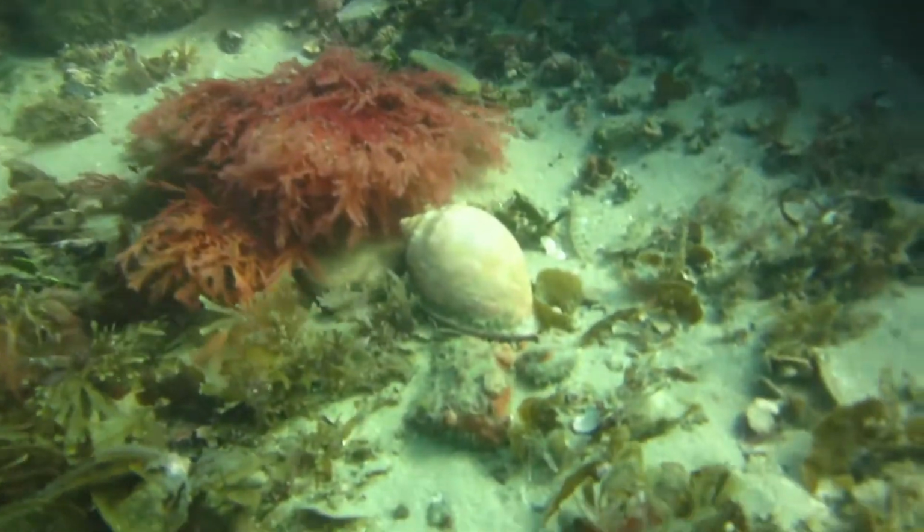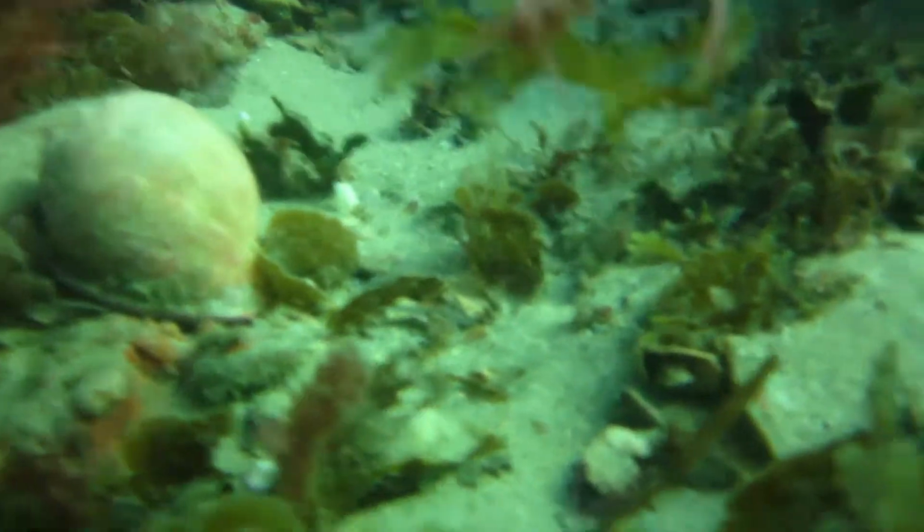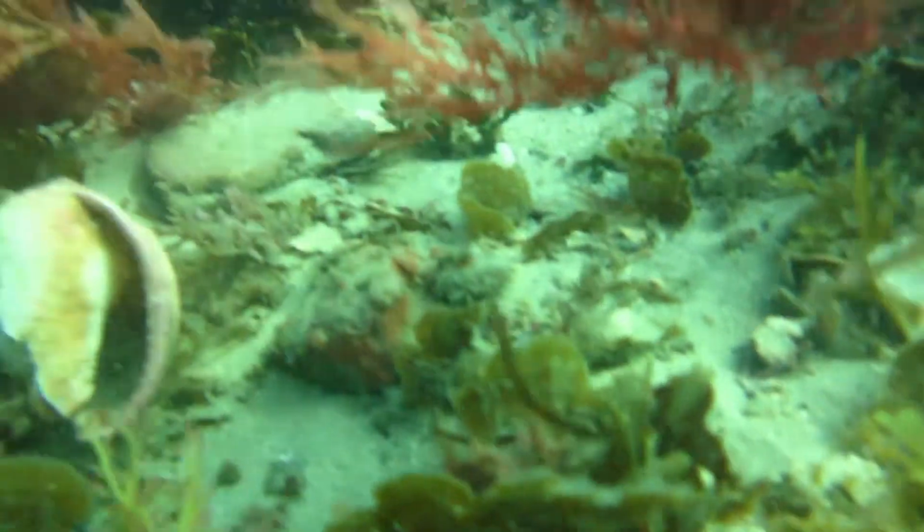I saw the shell and gingerly picked it up and turned it over, because you never know whether there's going to be some nasty in there that might want to sting you or poison you in Australian waters. Fortunately, there was nothing living inside.